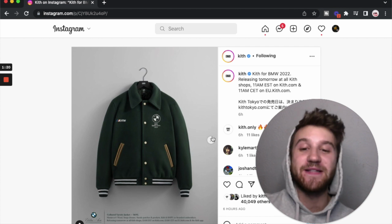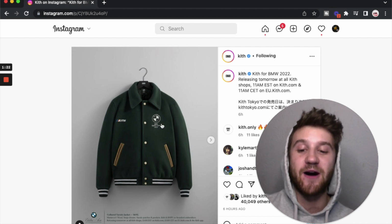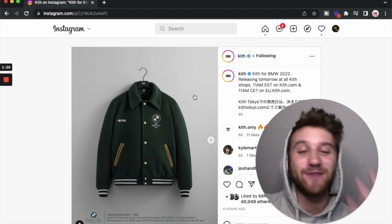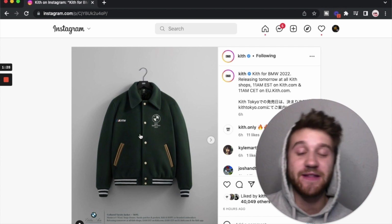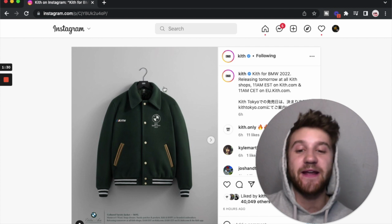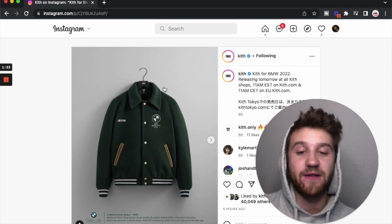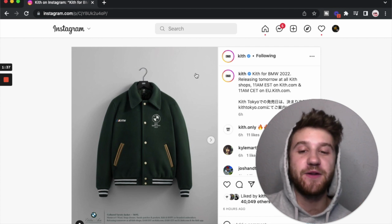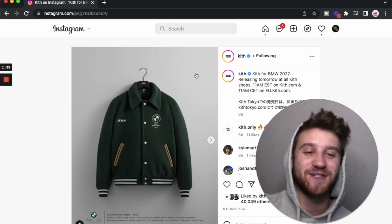So with that being said, starting off things here, we have a collared varsity jacket coming in at $695, which obviously is pretty steep, but I do think this is a really clean jacket. Like I've said in the past, varsity jackets are not really my type of thing, but I think this one looks super classic. Definitely something you could see worn on a golf course or something like that.